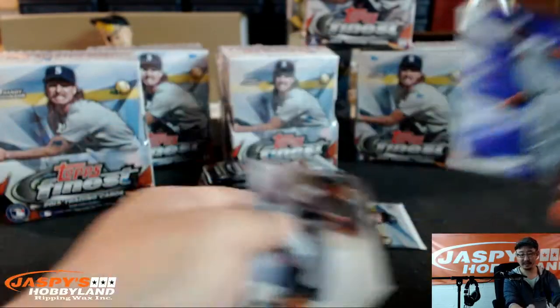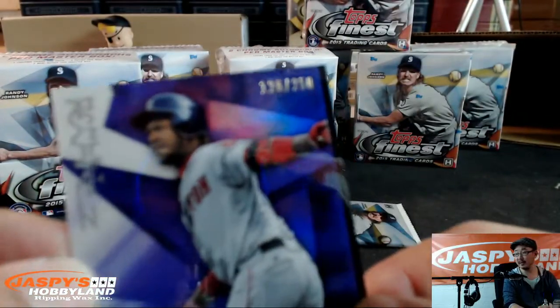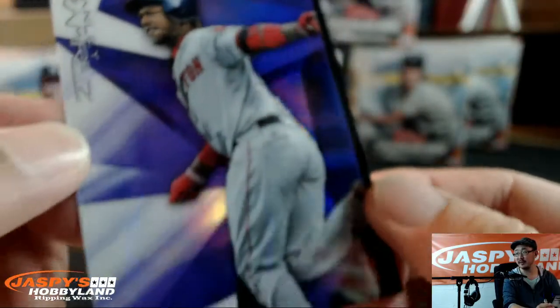Look at this. There's Hanley for the Red Sox. Purple Hanley out of 250.